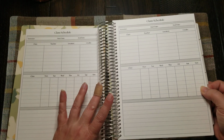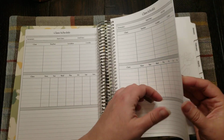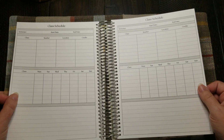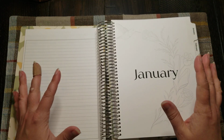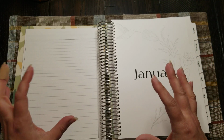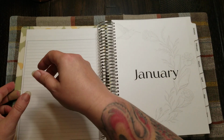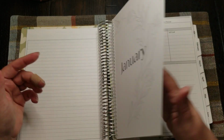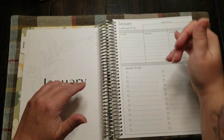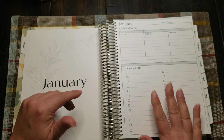Now, a lot of academics only have enough for 2 semesters. This has enough for 4. At the end, you just get a notes page. So there's no birthday tracker, there's no meal prep, none of that. However, I think, given the circumstances, it's an academic, that's not needed. Same dividers, front and back. You get that same goals and to-do page up front.